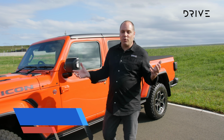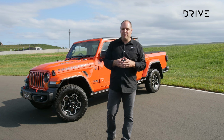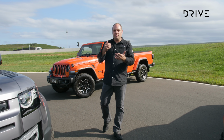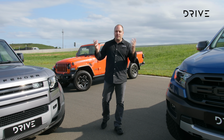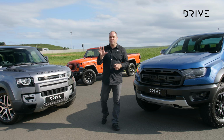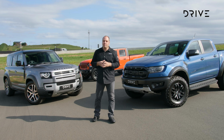One of the more fun awards for Drive Car of the Year 2021 is this one, the Best Capable Off-Road Factory SUV. Now, anybody knows you can buy a four-wheel drive and turn it into anything you want and make it capable of doing anything, but these vehicles have to be capable off the showroom floor.